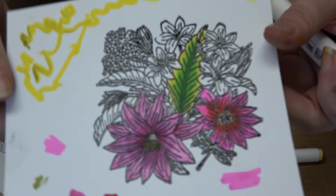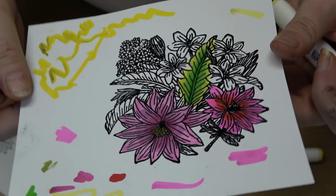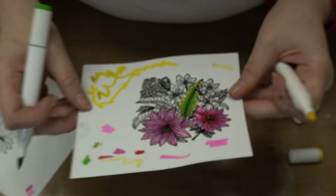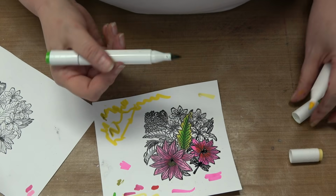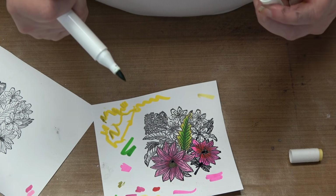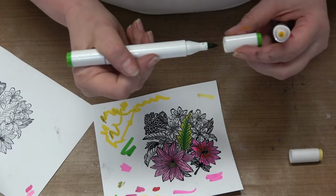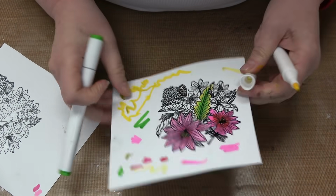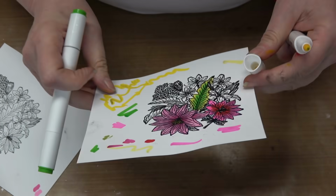And you just start to color. It's not hard. Alcohol markers are not hard. You just have to be adventurous. You have to try. If you don't try... I only used 2 markers. That's all I used, is 2 markers to do these.